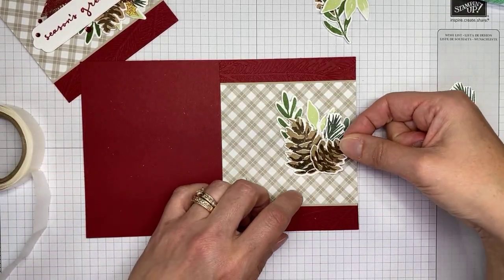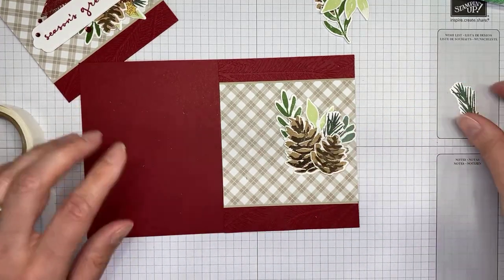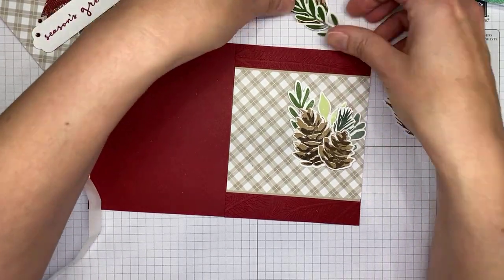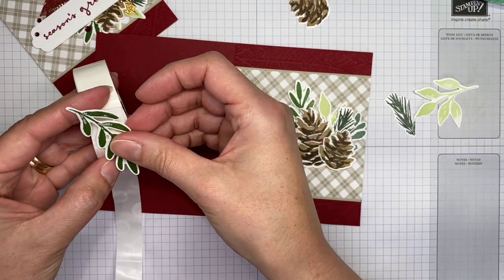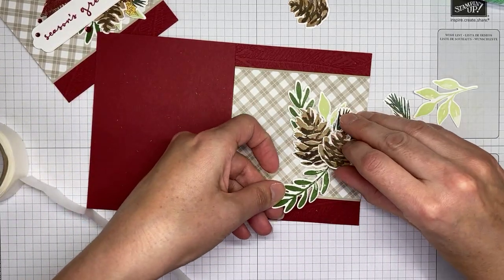So, which is fine, because again, it's a collage and it's supposed to change, and it's not a big deal. All right, we're going to adhere a couple of these facing downward here, underneath the card, underneath the sentiment. Some of these I may need to trim back just a little bit depending on how they fit up underneath here.